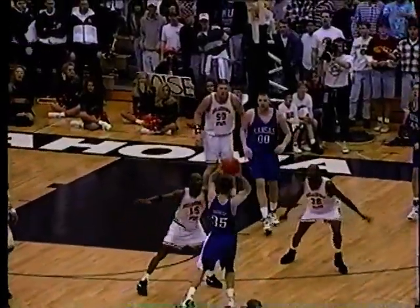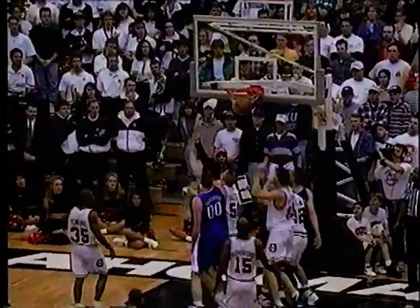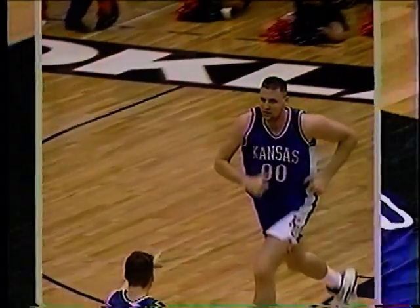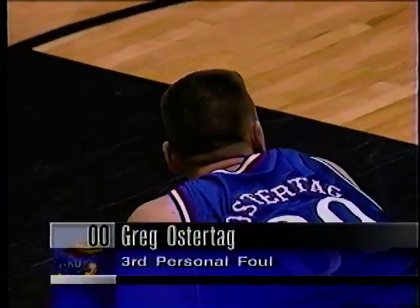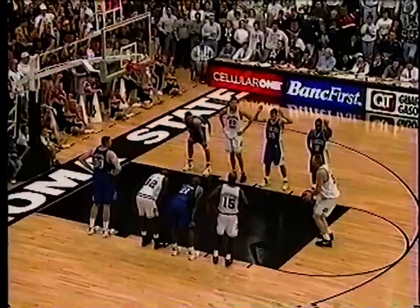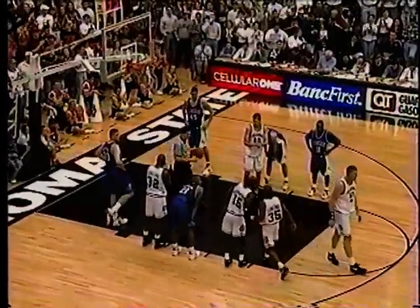Ostertag's third personal, and Roy Williams is saying that the problem was Reeves is pushing around with his left arm. Well, watch the push-off is what Roy is saying. We really don't care what he's saying as long as the officials don't. Reeves will shoot two. Got the first one. Bryant with 15 points. Cowboys back on top by eight at 32-24.